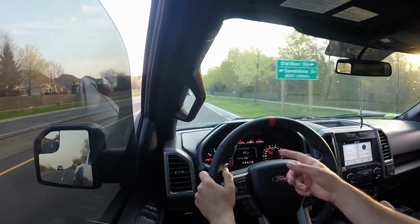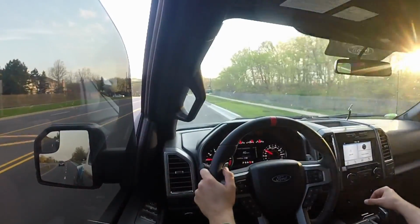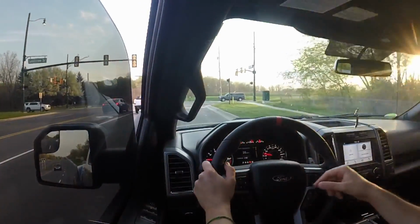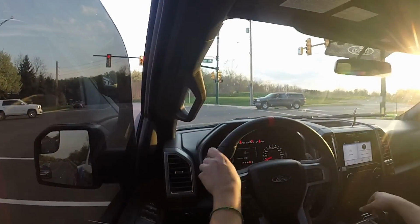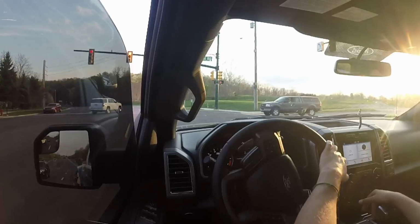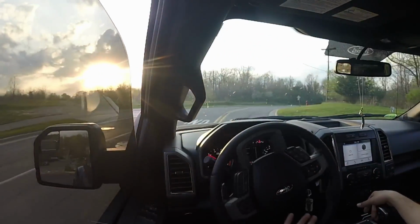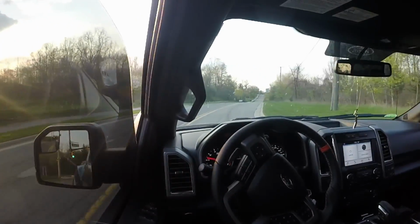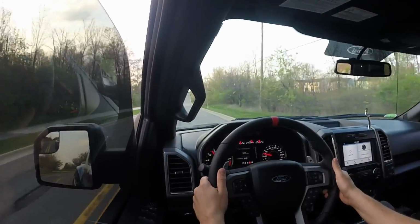I do have a lot of people asking me about my dashboard. This is the 801A package, not the 802, so it doesn't have the, I think it's an 8-inch digital display. I just have the small screen. Alright, I'm going to put it in sport mode. And well, let's go.